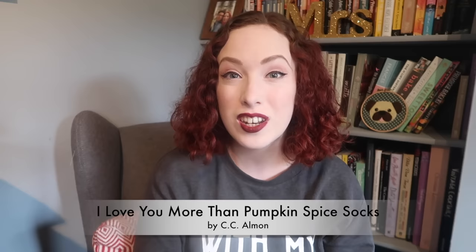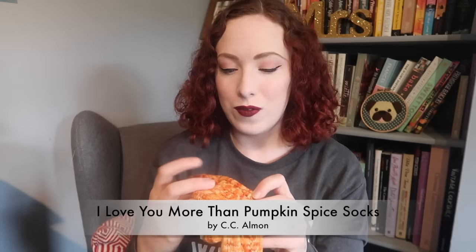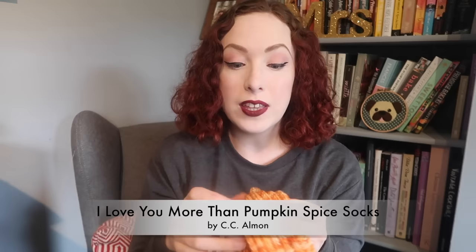I'm gonna start off the October favorites with a knitting pattern that I have very, very much enjoyed during October. It's something I've mentioned on the podcast a couple of times already, and that is the I Love You More Than Pumpkin Spice sock pattern by the incredible CC Allman. I absolutely love this pattern. I have finished my first sock of this pattern already. I absolutely love it. This yarn that I have used is the Pumpkin Spice Latte colorway by Hand Dyed by Kate. And I love everything about it. I think it is incredible.